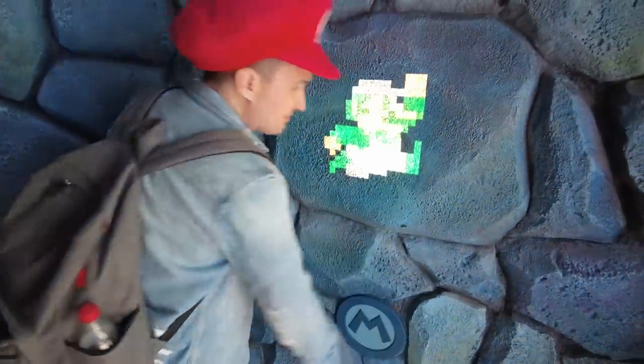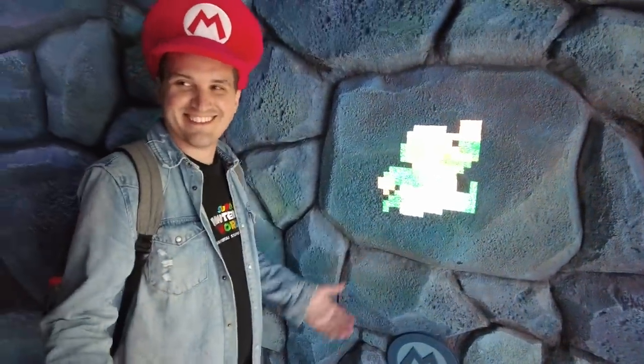Update. We have found three of the four 8-bit characters. The app says that we have to find Bowser. Yes, the King Koopa himself. We asked a team member, and she said she wouldn't tell us where he is, but that Bowser likes the dark. We've heard that. So we got it. Eyes out.